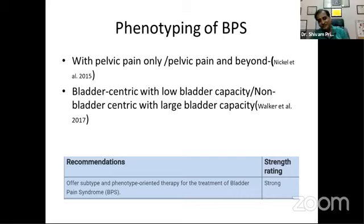the only thing is that there have been phenotypings based upon what presents, like people trying to phenotype. When you're talking about Hunner's lesion, it is the manifestation. So the phenotyping should be done based on etiology.